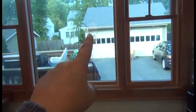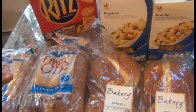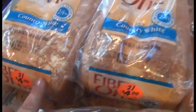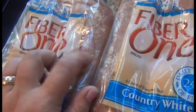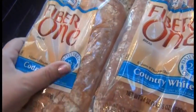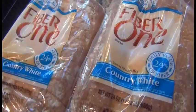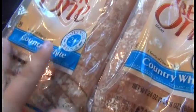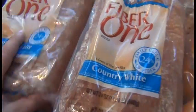And in the garage over there, I have a big chest freezer. So I did buy some bread. I bought some Fiber One, and these were 2 for $4. My kids won't eat anything that has seeds on it. So I can't really get the oatmeal, and I can't get the sesame, and I can't get the 7 grains or whatnot. So we get the country white that has the extra fiber. It works just the same.